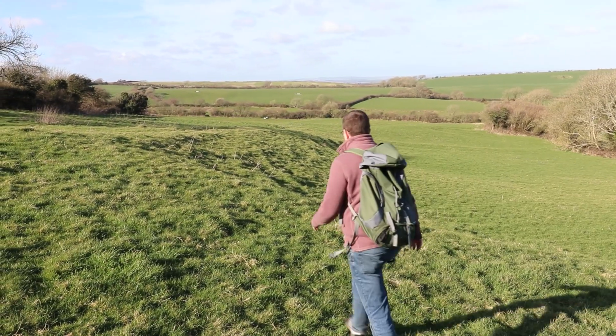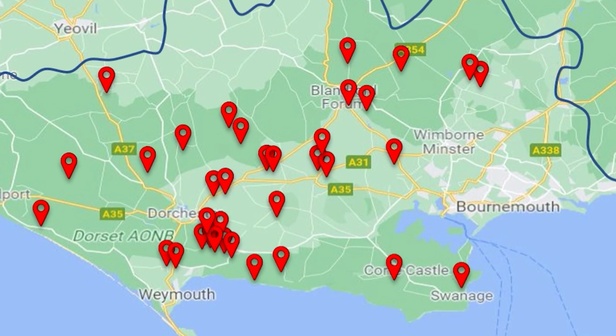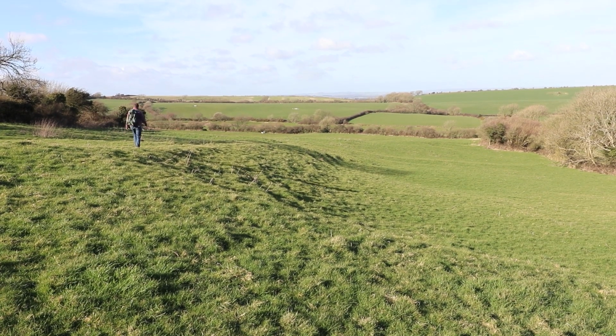And it's said that the plague could have halved the population of the UK, and when you consider that so much of that was already on the chalk uplands of the south in Dorset, well, in front of me now is perhaps a great example of one of these early villages that is no more. The lost village of Holworth.